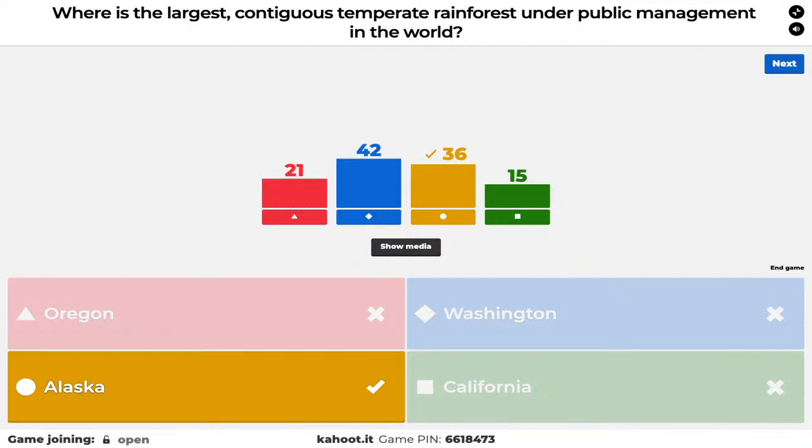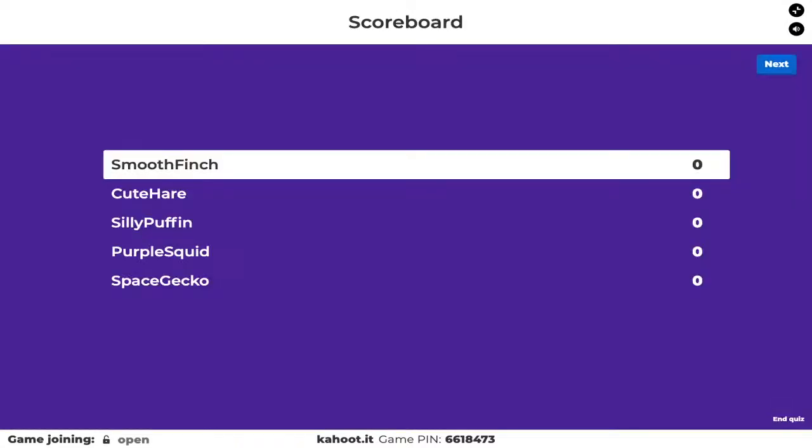Let's take a look at our leaderboard. After the first question, Smooth Finch has rocketed to first place with 942 points. Filling out the rest of the top 5, Cute Hair, Silly Puffin, Purple Squid, and Space Gecko. But of course, we're only one question in. It's a close one. We'll check in on the leaderboard after each question, albeit briefly sometimes, just to see how you're doing and see if there's been any big shakeups.